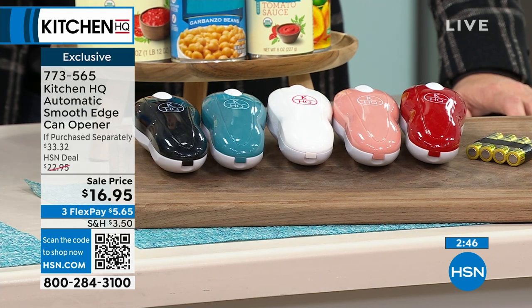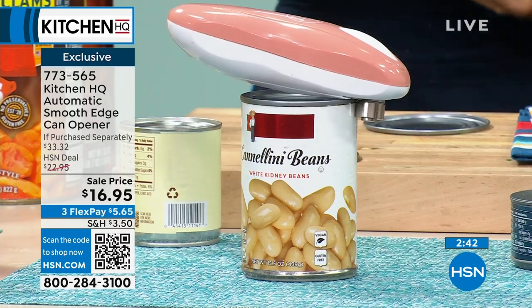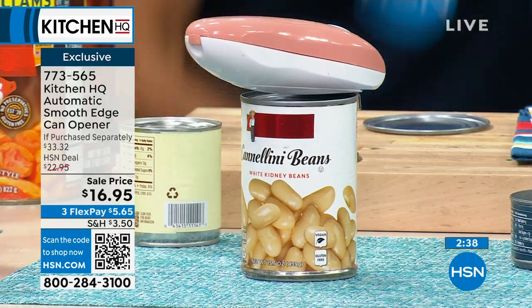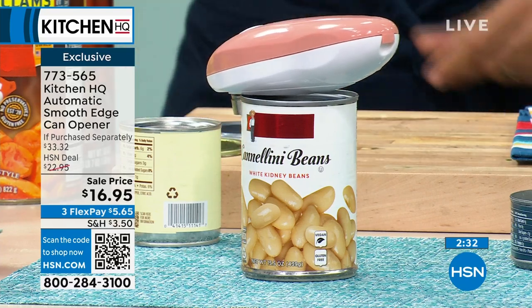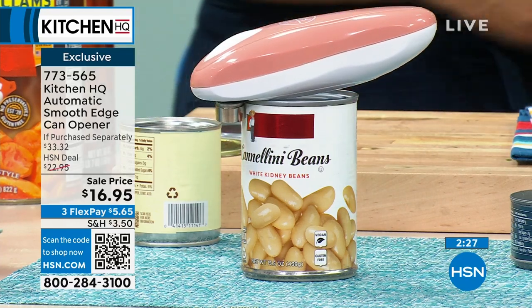So use the magnet side here. Here's the magnet. Clip it to the side and literally press it once, and that's why we call it the one-touch can opener. It is easy. A beloved item at HSN. How many left now, Angela, with everyone? Red is about to sell out. I have rose, I have white, I have teal, and I have black. Great gift idea for anybody for the holidays.